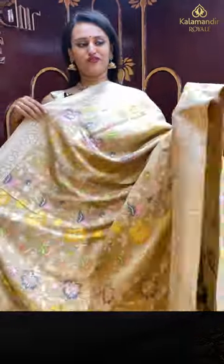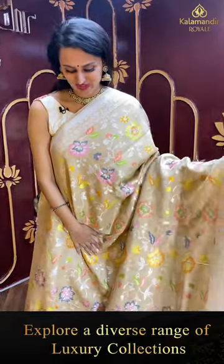So moving on to another pretty pretty saree in the color beige. Wow, what a beautiful beige.